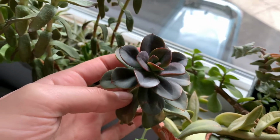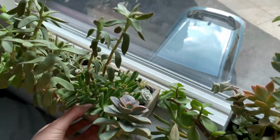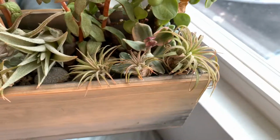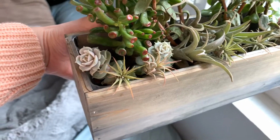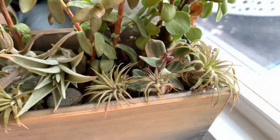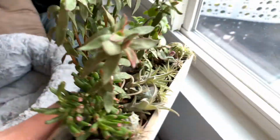And then this one has just gorgeous coloring. I love this succulent. It's just really beautiful. And then I don't know if you can see, but I have all my little air plants here. I was giving them some direct sun because I thought they would enjoy it, and they really have. Their coloring has completely changed since moving them here. So I guess air plants love that direct sun because these guys are doing super, super well.